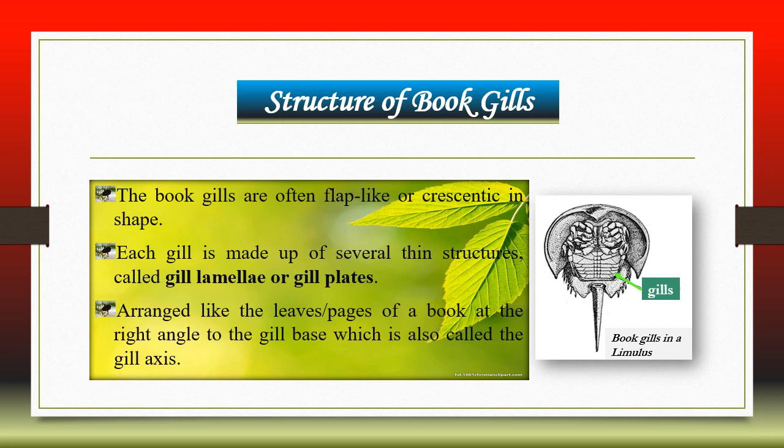Structure of book gills. The book gills are often flap-like or crescentic in shape. Why are they called book gills? They are called so because they resemble a book. Each gill is made up of several thin structures called gill lamellae or gill plates. These are the gill plates or gill lamellae in a Limulus. These are arranged like the leaves or pages of a book at a right angle to the gill base, which is also called the gill axis.